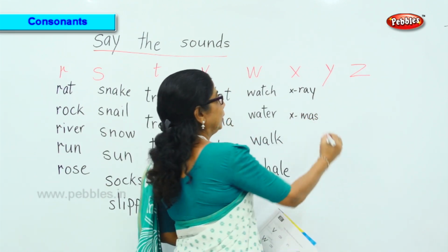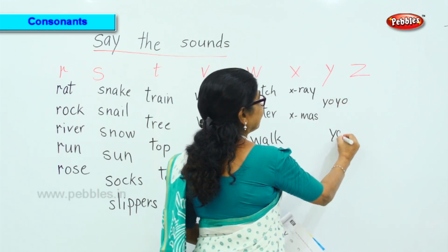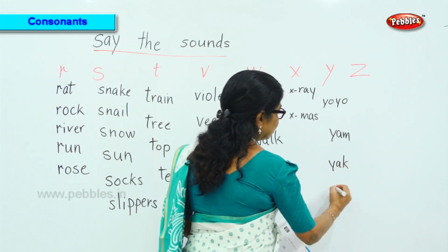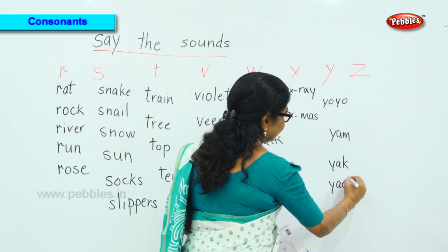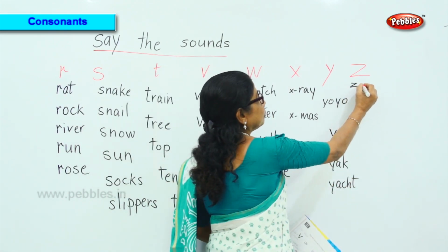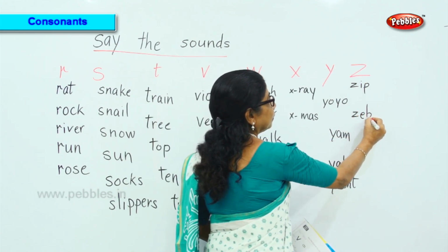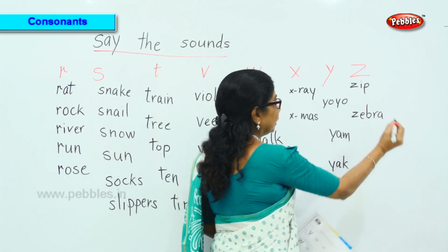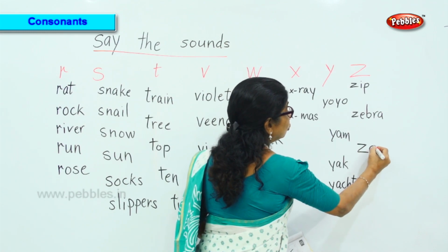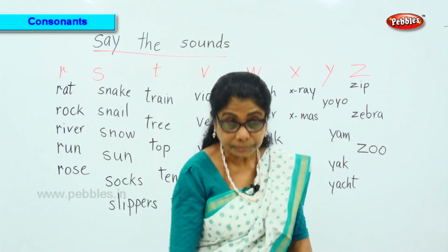Y. What do you have for Y? Yo-yo. Yam. Yak. Yacht. Okay, fine. Z. Zip. Zebra. Zip. Then you have zebra. Then we all go to the zoo. Okay. Now that comes to the end of the consonants.